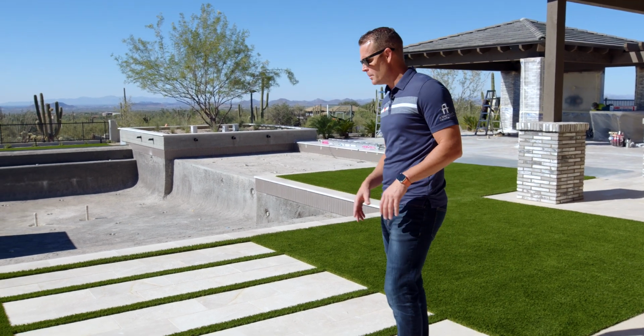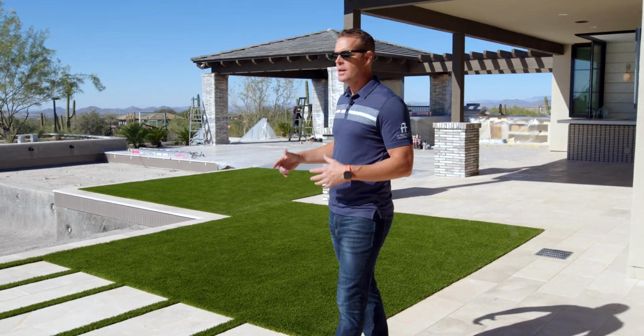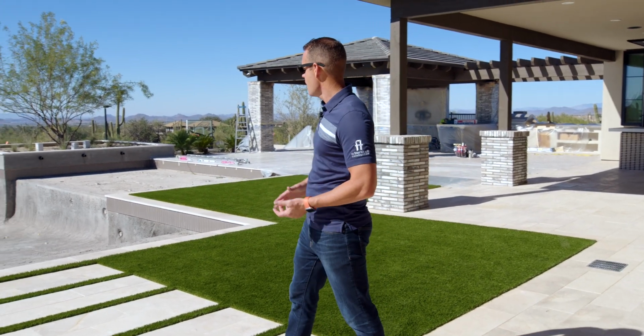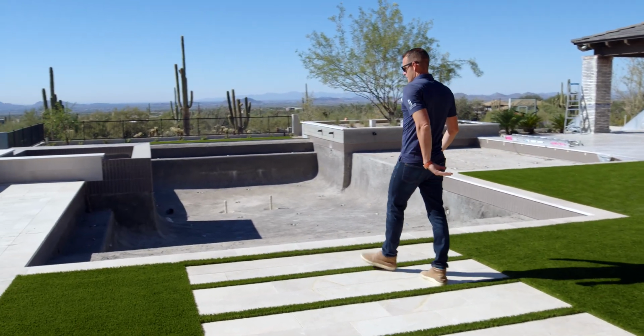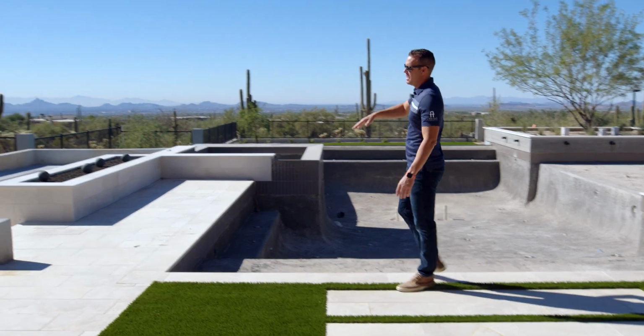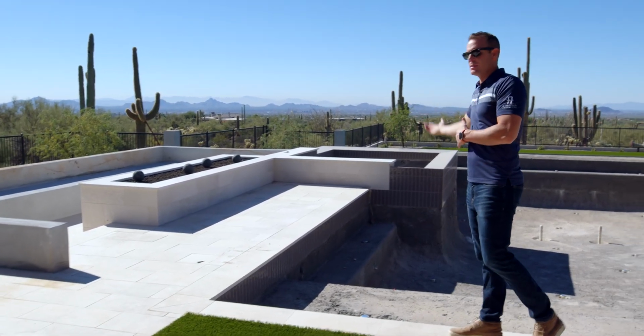The grass can be warm in the summer. So again, that's more decorative for the summer. In the winter, you can use it all year long. And then as they walk in here, some of the elements, we have this fire pit. So we have a sunken fire pit with railing coming down to tier 2, right? We're at the main tier coming down to tier 2.